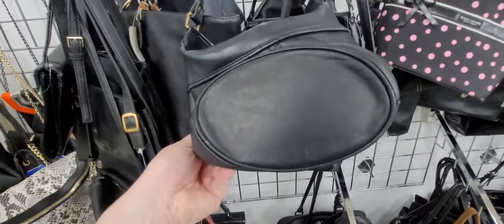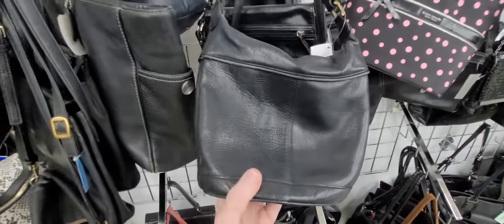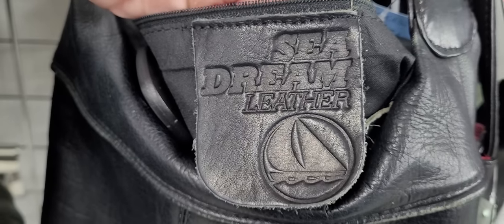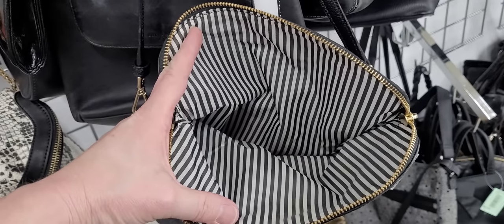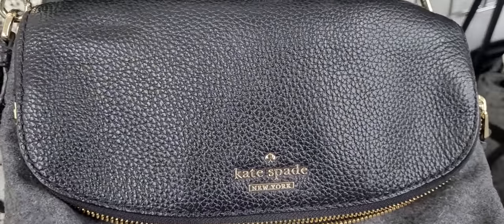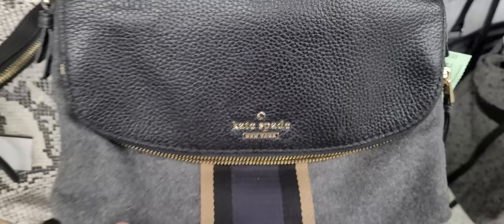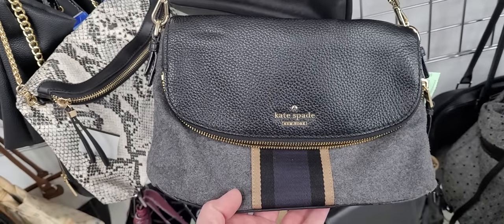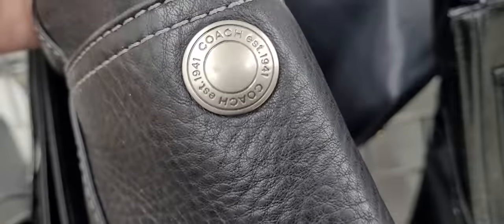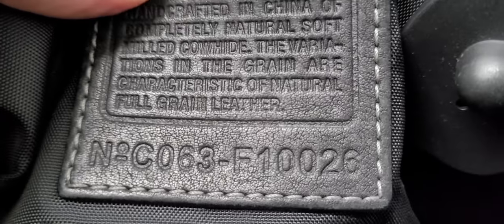Oh, is this another kind of leather bucket bag? Pebbled. See the hardware, and it's called Sea Dream Leather. So Kate Spade, look at this one. Here's the back of it. Flap. Look at that. Oh, that's a pretty one, isn't it? Look at that. Wow. Easy Spirit. This one, I don't know what that's looking like. It doesn't look like it is Coach. So here is the inside of it.